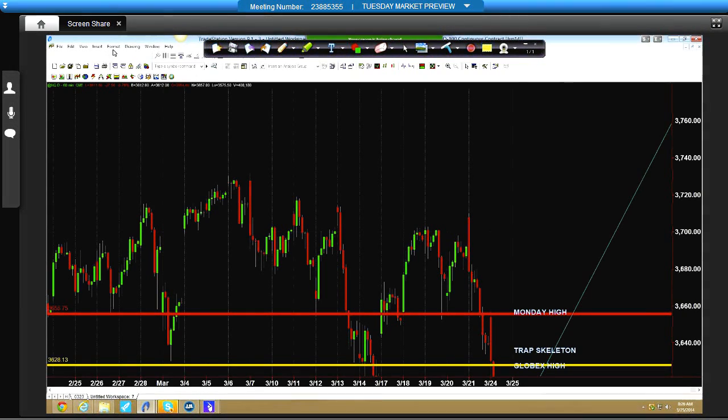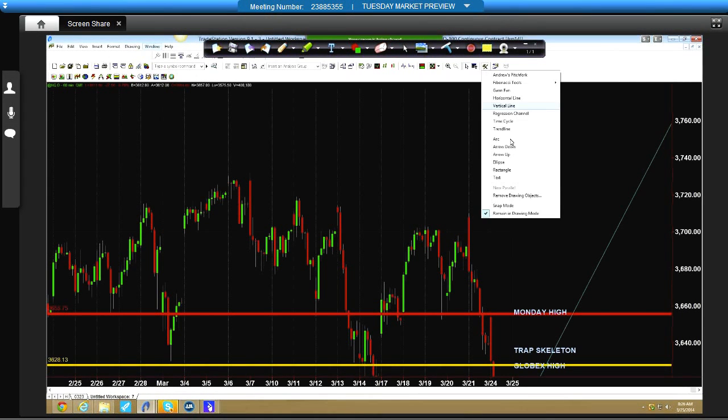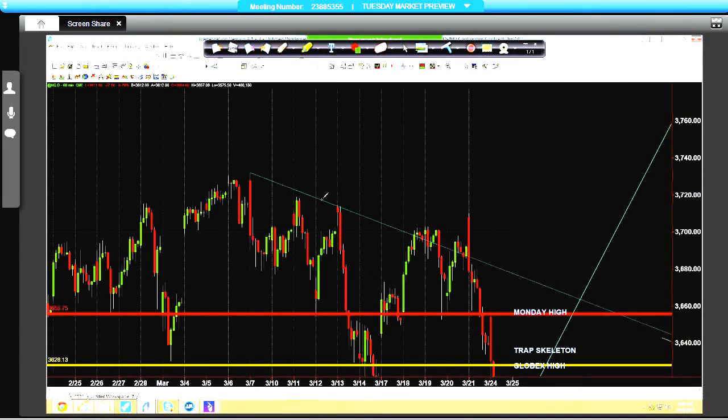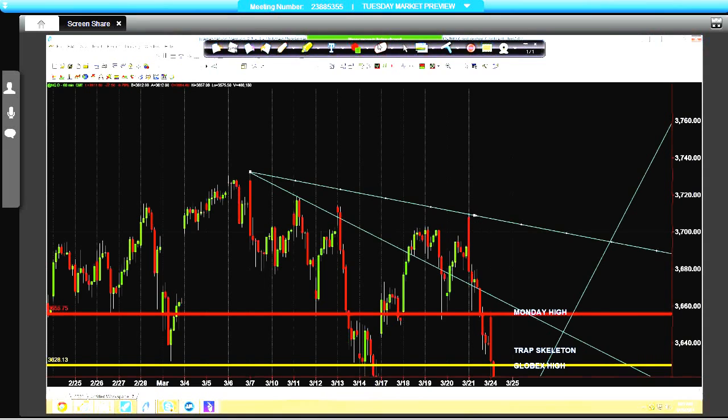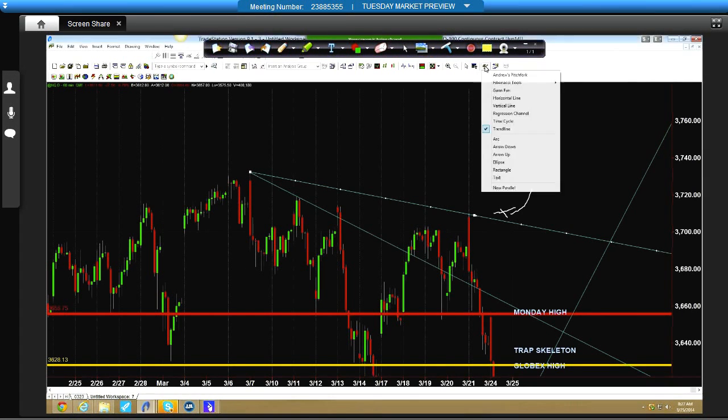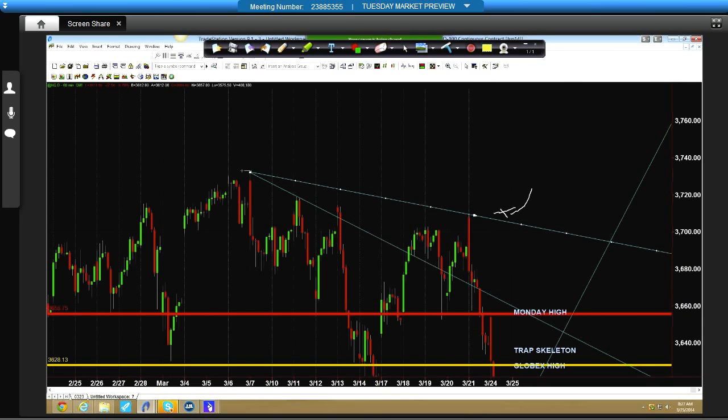Okay, I'm using a skeleton chart on NQ. Obviously, I need to push this up to 36.27 3/4. So obviously we've adjusted that. That's now Globex high. This is the skeleton that I use to set up potential traps.